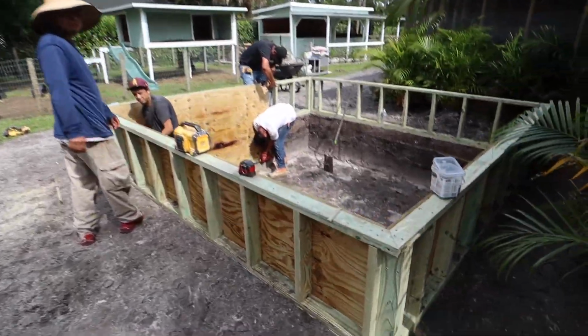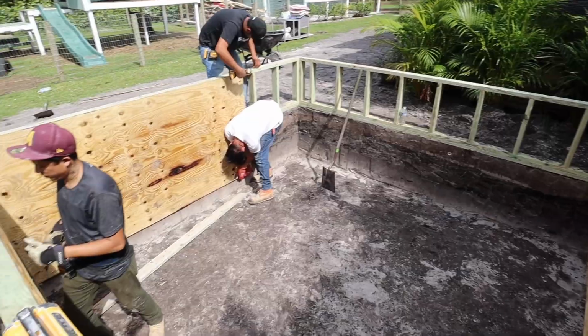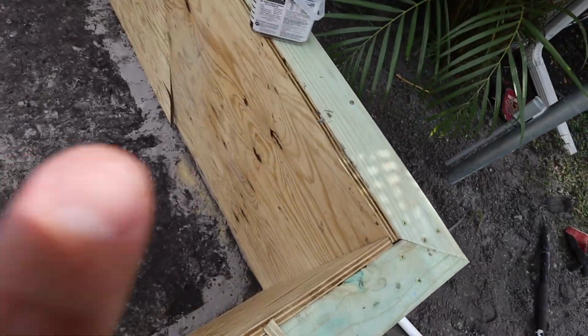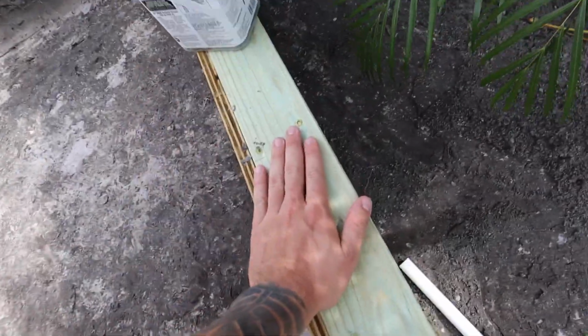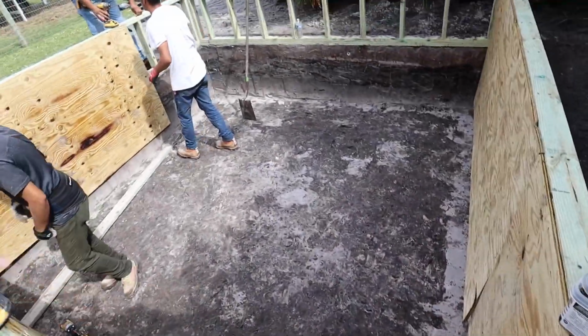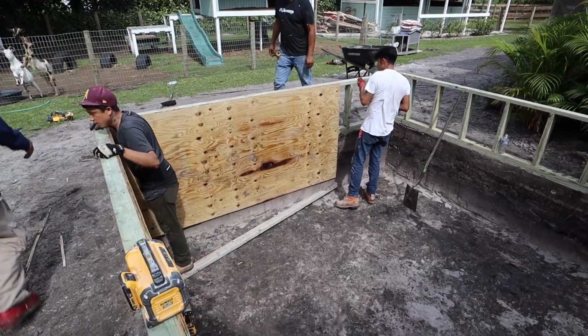Update on the pond here, folks. We've got this thing looking like a real deal pond now. The plywood goes all the way down until it's pretty much just dirt. What the goal is here is the liner is just gonna sit like this and go straight down all the way to the ground. It's actually really big, as you can see. 2 grown men inside this thing look small.